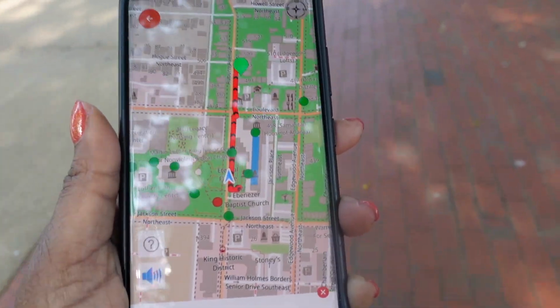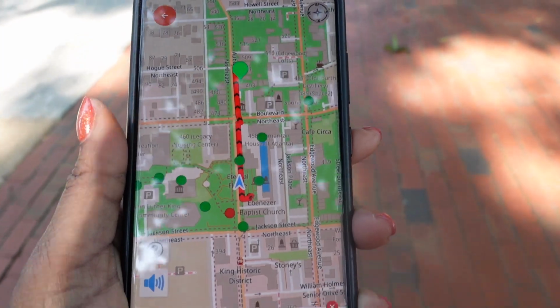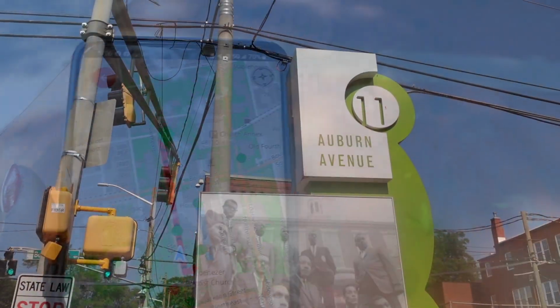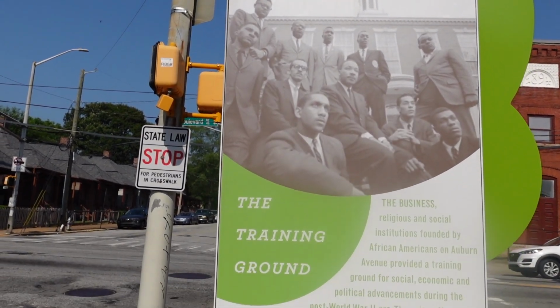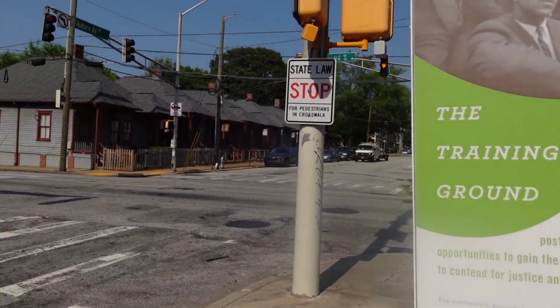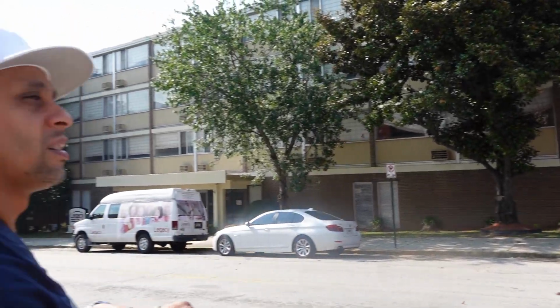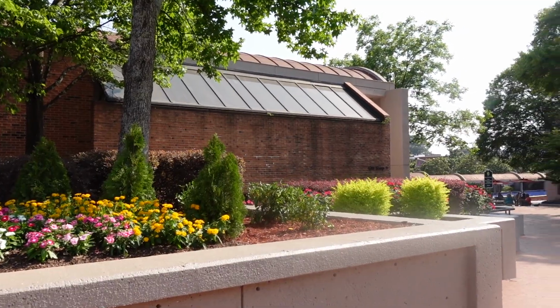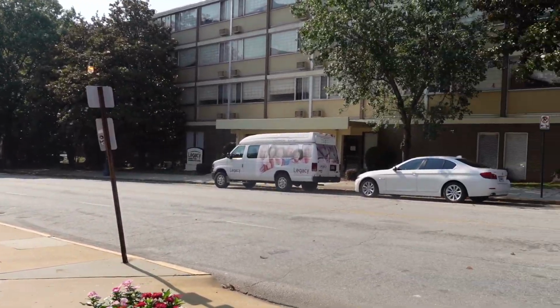I happened to find this today while I was looking for things to do and free walking tours and such around Atlanta. So Dr. Martin Luther King Jr. was born on Auburn Avenue. And Auburn Avenue is where you will be able to find the centers dedicated to his memory and his honor.